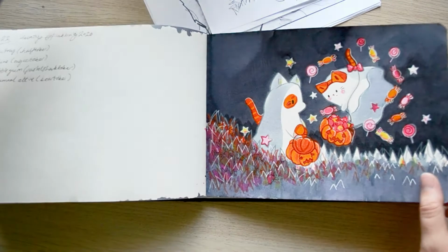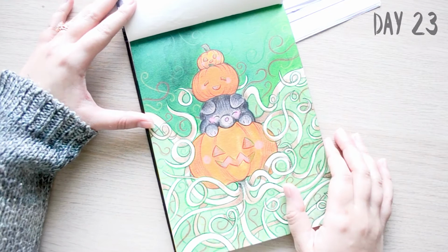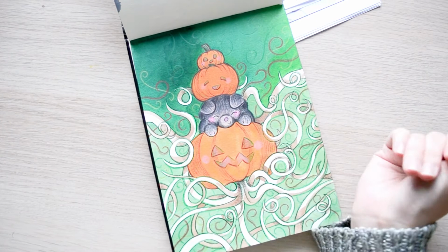Again, don't even have a sketch for this one. You can tell how week 3 was going for me a bit, can't you now? But again, kind of just had the idea. And the one for this was pumpkin. I think it was just the prompt. And yeah, I knew I wanted to go back to earlier in the week. I wanted to go back to a black cat. I wanted something very spooky.